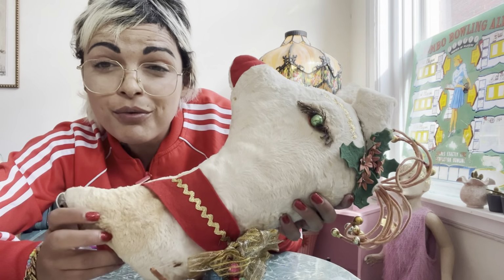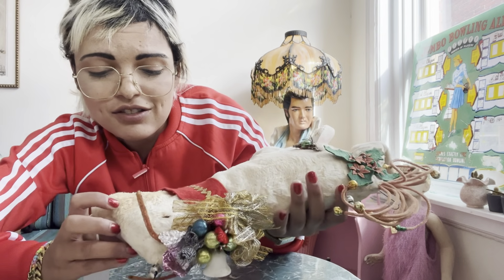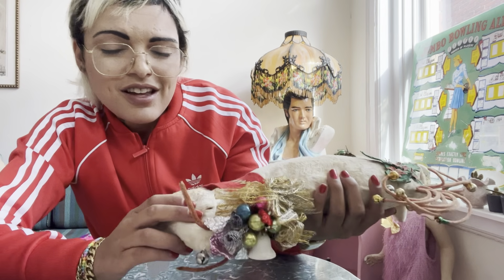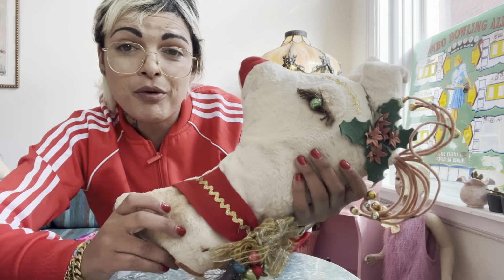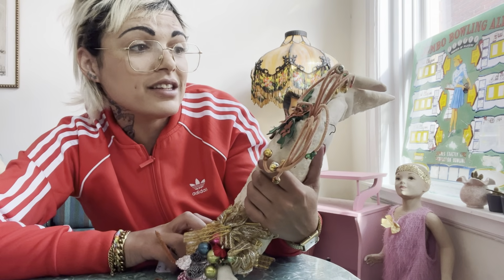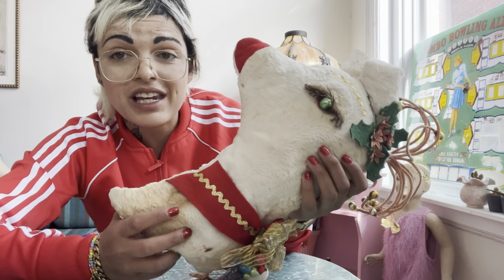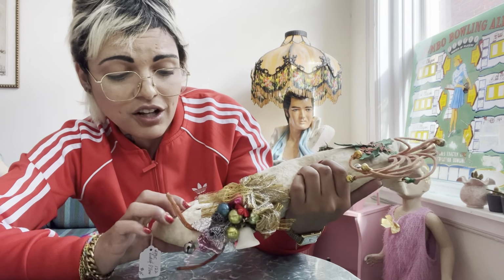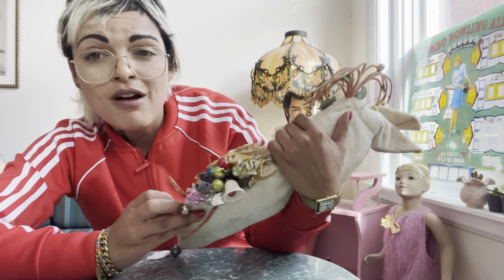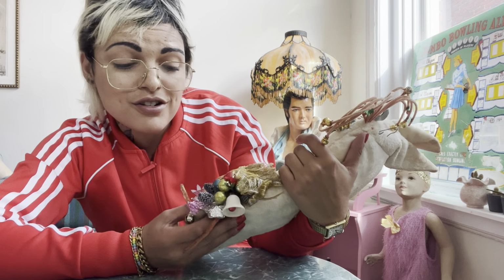Now, I try to stay away from anything plush that has stains on it. However, this I could forgive because it is so unique, and if no one buys it, that's fine. I will gladly keep it. I have never seen anything like it. I just think it's incredible. It's got a little discoloration, little spots of staining, but I think it kind of adds to its character almost.